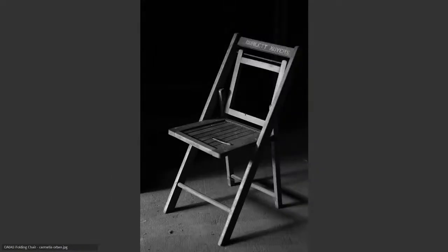Gary Fong says, I like the simplicity, but I notice the lower legs are lighter than the top of the chair. The lightness draws the eye down rather than providing a balanced visual impact with the entire chair. Try dodging the top a bit to match the bottom. Carmela Orban, Folding Chair, 19 points.